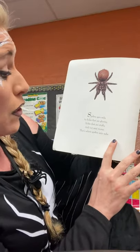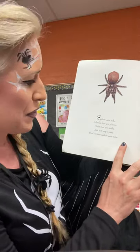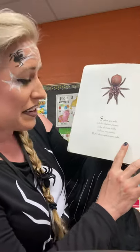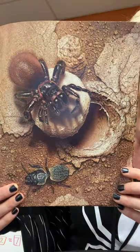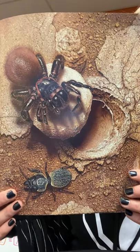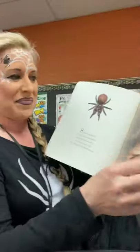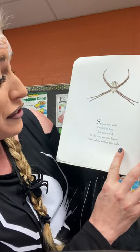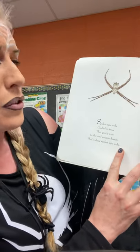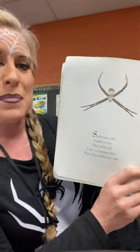Spiders spin webs in holes that are gloomy, holes that are stuffy and not very roomy. That's where spiders spin webs. Spiders spin webs cradled in trees that gently rock in the cool autumn breeze. That's where spiders spin webs.